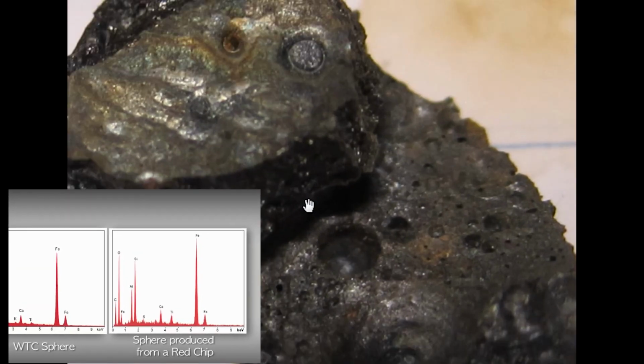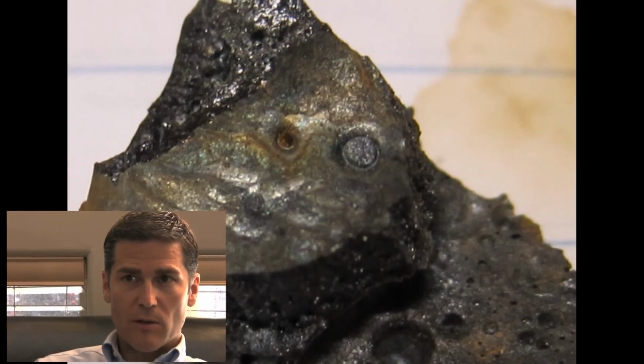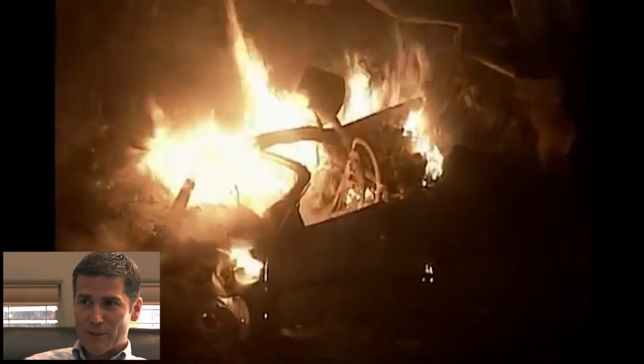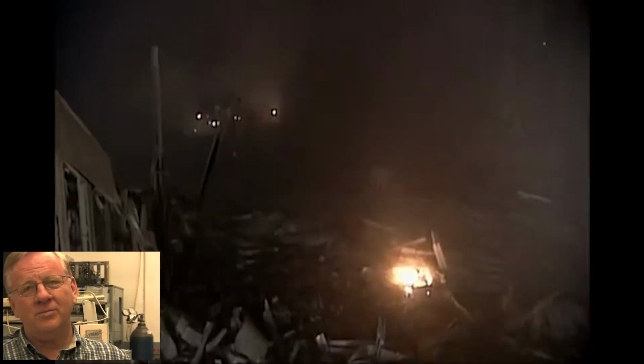When you put all that data together, then you obviously can draw your own conclusions, but the conclusion that we drew, which I think is a very good one, is that these chips are energetic. I mean, they're like an incendiary. This pyrotechnic explosive material should not be in the World Trade Center dust, particularly in these large quantities. I mean, there are people in these buildings. What are these tons of explosives doing in there? Unless somebody really wanted those buildings to come down completely.